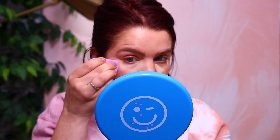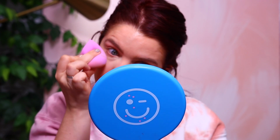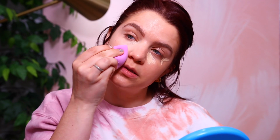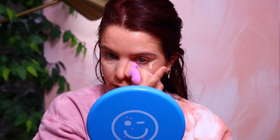And then also it's really mattifying. So if you're not someone who loves super glowy under eyes, and I know that's not for everyone, it just gives a smooth finish to your under eyes. It already kind of looks like you set it with powder even knowing you didn't. I still normally set it with powder, but if you don't like that look, or you want one that's self-setting, check this one out because it's really nice.